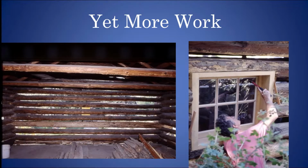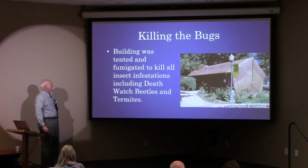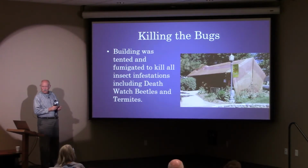I don't know how many guys it took to lift that thing, but there were a lot of us, and it was really heavy. Don't want to do that again. And then we had to replace the window frames and the windows. They were pretty badly degraded. And then finally, we needed to get rid of the bugs, because log buildings attract bugs.